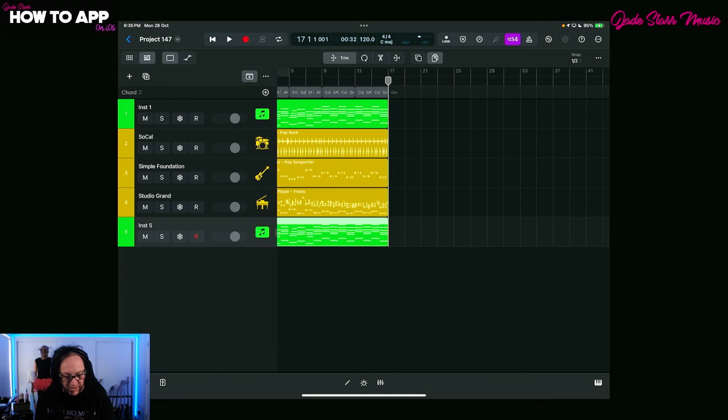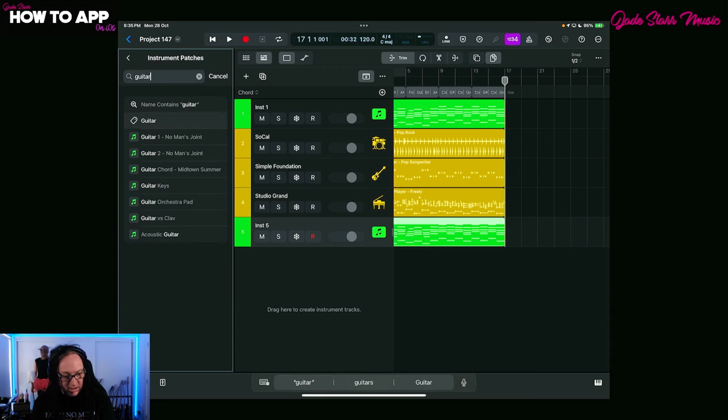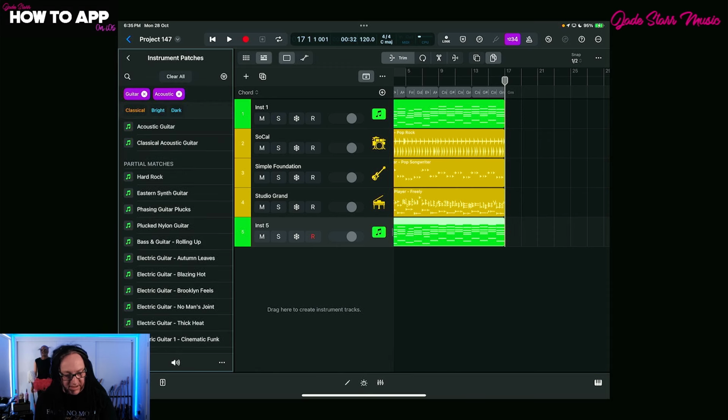Let's just kill that little piano. Come over here, instrument patches. Let's do a search. Let's say guitar. Hit guitar. We've got an acoustic guitar here. There it is up the top. Acoustic guitar, drag that in here.